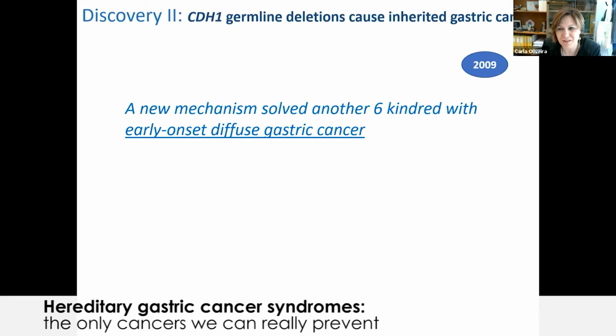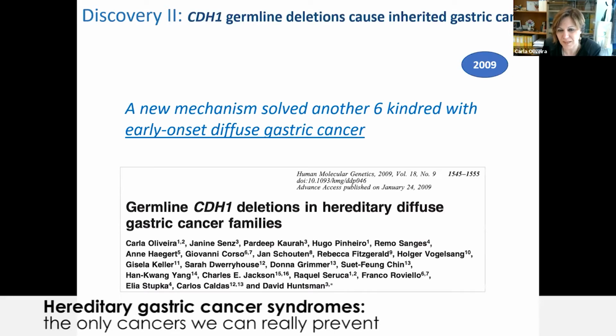And so it took 11 years until we got the next mechanism in hereditary diffuse gastric cancer. And this was occurring in 6 families with early onset diffuse gastric cancer. And these were germline deletions that were occurring exactly in the same gene, but this mechanism is so different that our diagnostic tools were not able to catch it.